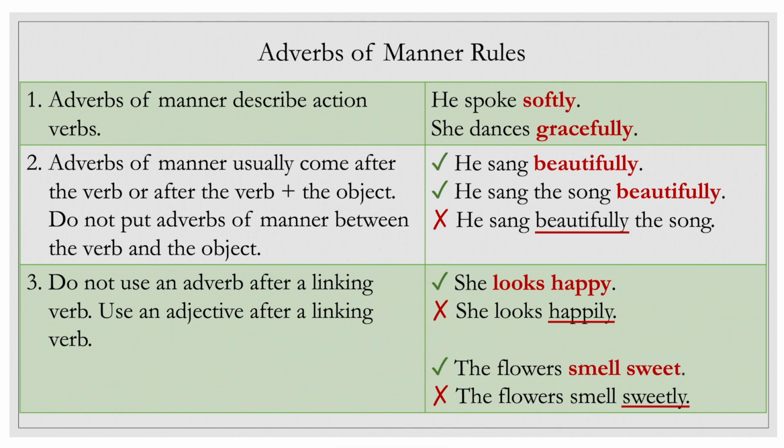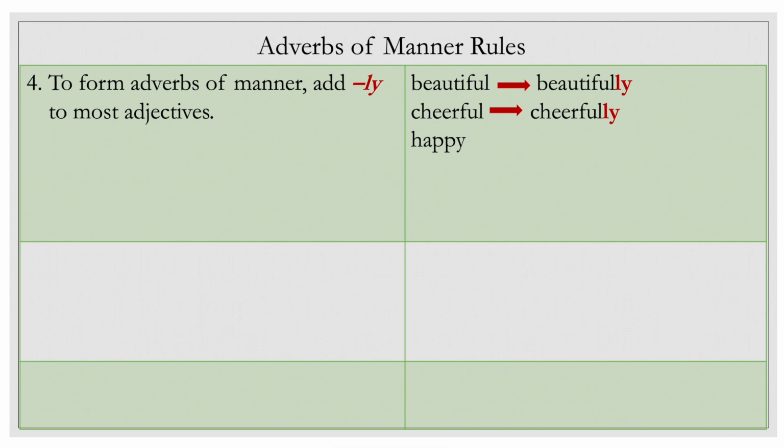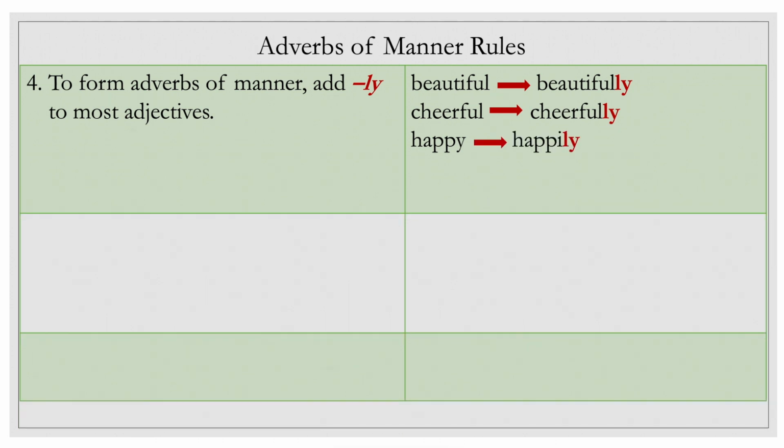Rule number 4. To form adverbs of manner, add ly to most adjectives. For example, we can turn the adjective beautiful into an adverb by adding ly and making it beautifully. We can take cheerful and make it cheerfully. This is so easy, right? How about if we look at happy? Add an ly and it becomes happily. Okay, there's a spelling change.